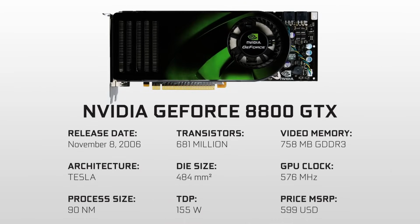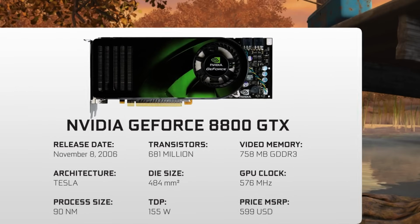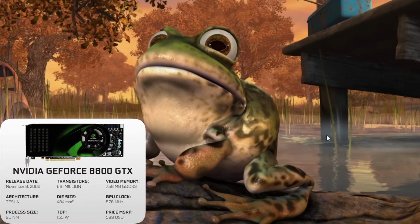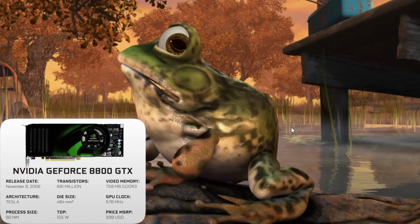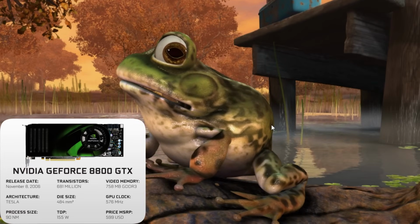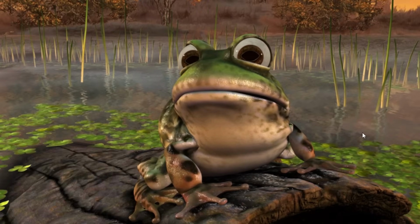The GeForce 8800 GTX launched in November of 2006. It was built using the 90 nanometer processing node, which is based on the Tesla architecture, which clocked speeds reaching 576 MHz. The most notable change was the increase in video memory to 768 megabytes GDDR3, and it retailed for the same $599 MSRP.